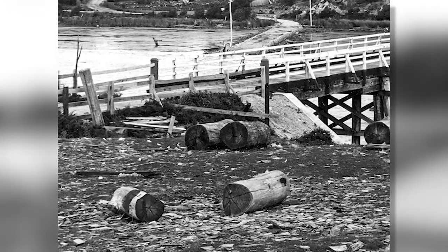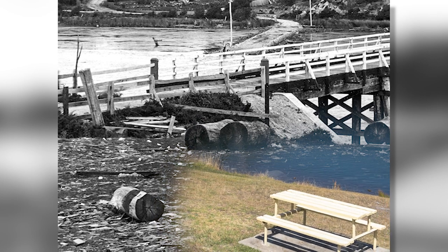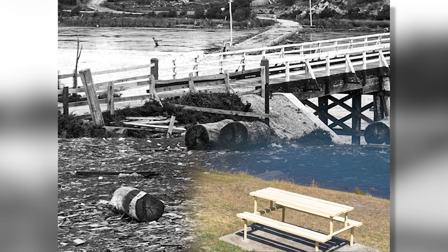Discarded and damaged wooden piles litter the riverbank. Any good timbers had already been salvaged. Today, we now picnic on this grassy embankment and enjoy the river views.